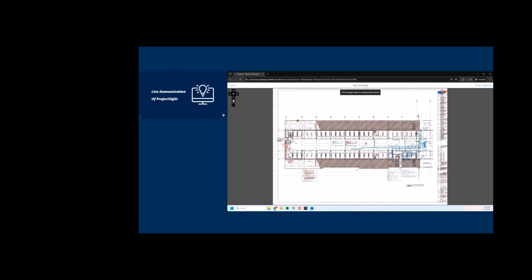Hey, Hunter, another question from the group here. If there's a number or letters in that sheet discipline area, how does it handle that? In the discipline area? Yeah, I think what if there's a number or letters with the sheet discipline? Yeah, back to the initial scan when you import.